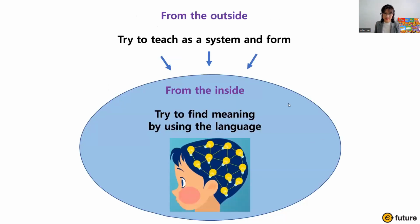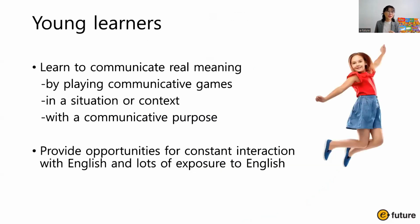This is very, very important. We try to teach English as a system and form, but how do our children learn English? They learn from the inside. They try to find meaning by using the language, by communicating. Young learners learn to communicate real meaning by playing communicative games in a situation or context with a communicative purpose. So we should provide opportunities for constant interaction with English and lots of exposure to English.